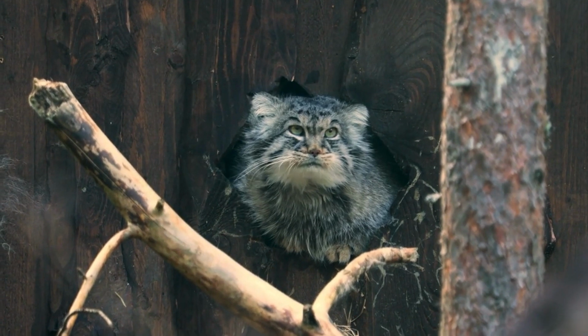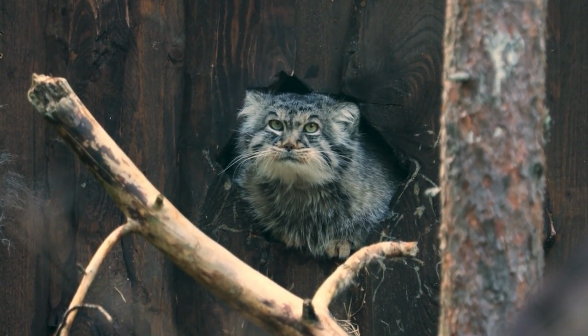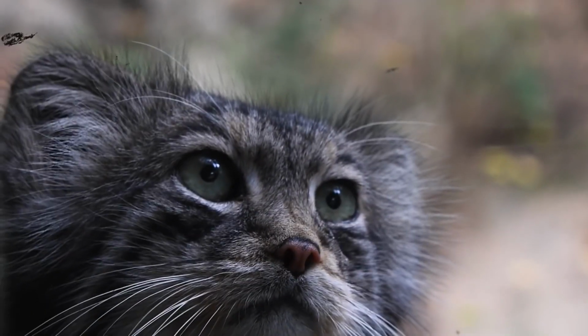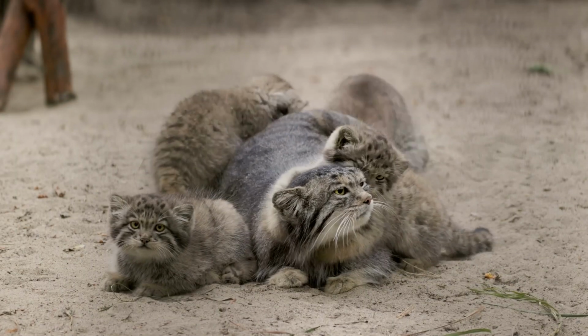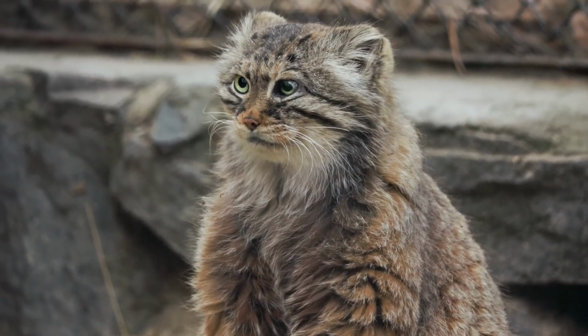Everyone requires privacy, even cats. This is why Pallas's cat appears displeased by the intrusion of the camera. The Pallas's cat, often called the Manul, is a wild cat with long, dense gray fur. As with all felines, we are susceptible to their adorableness despite their ferocity. This individual appears to be both curious and agitated by the camera.